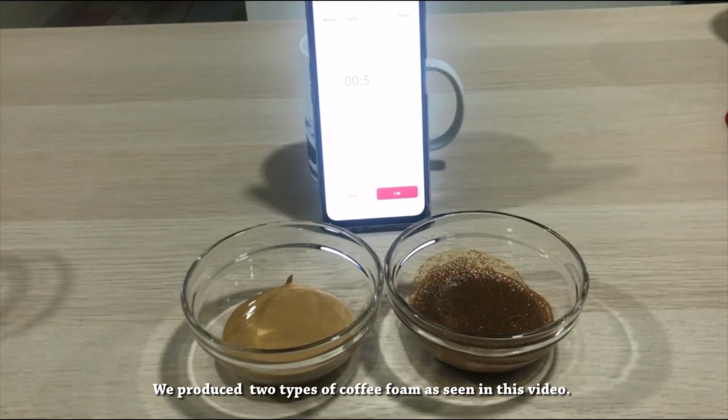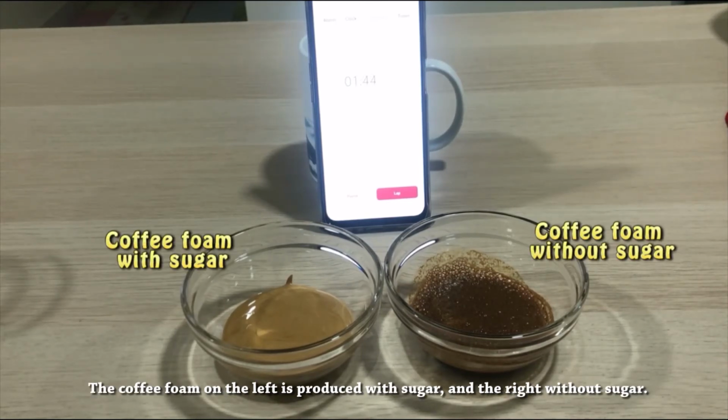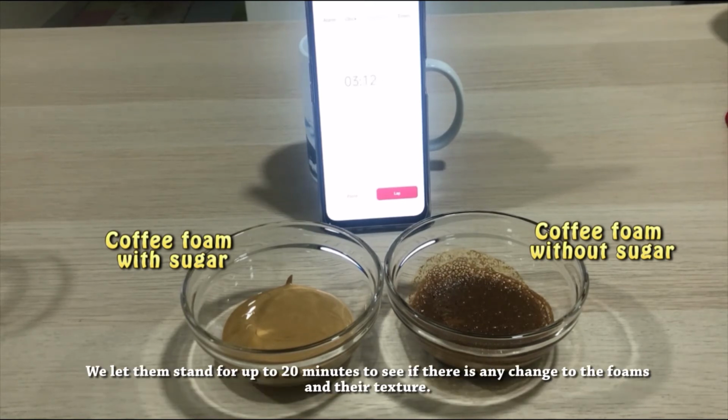We produce 2 types of coffee foams as seen in this video. The coffee foam on the left is produced with sugar and the right without sugar. We let them stand for up to 20 minutes to see if there is any change to the foams and their texture.